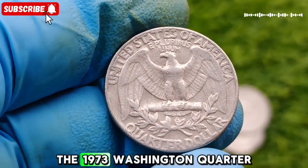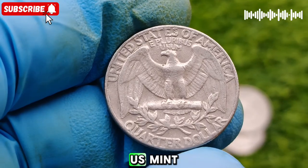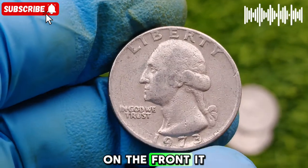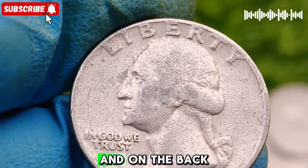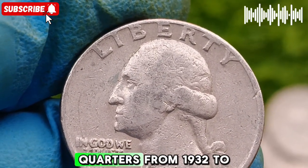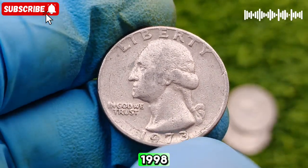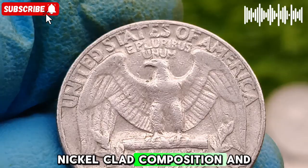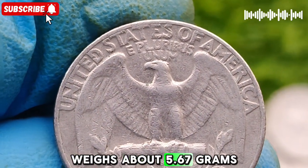The 1973 Washington quarter was minted by the U.S. Mint, and the ones without a mint mark were made in Philadelphia. On the front, it shows George Washington, and on the back, you'll see the familiar eagle design, which was standard on quarters from 1932 to 1998. Like most quarters of its time, it's made of a copper nickel clad composition and weighs about 5.67 grams.